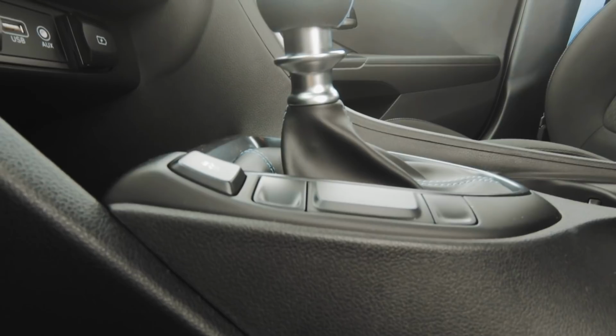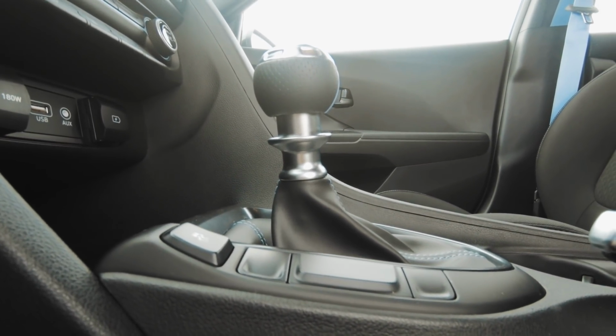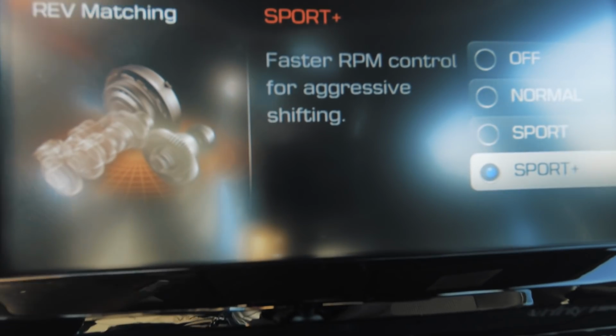You can only get this with a 6-speed manual gearbox, and it does come with rev matching that has different levels of adjustability, from full aggressive rev matching all the way down to off. So if you can heel-toe, go for it. Albert Biermann himself says, I love heel-toeing. I'm really good at heel-toeing. This heel-toe is better than I can heel-toe. Yes, he has to say that because it's his job, it's his baby, but I mean, I get it.